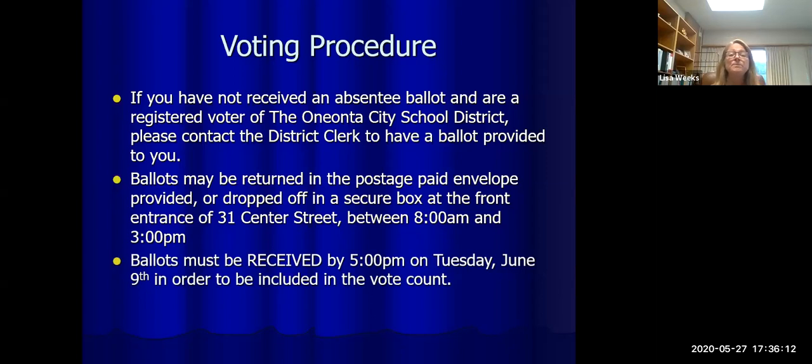The ballots must be received by 5 p.m. on Tuesday, June 9th in order to be included in the vote count. So if you think you're cutting it close or you're not sure about the post office getting it here in time, then you may want to drop it off.